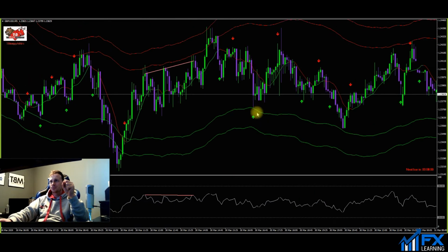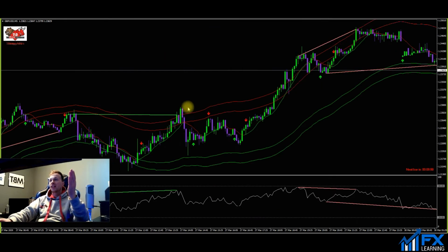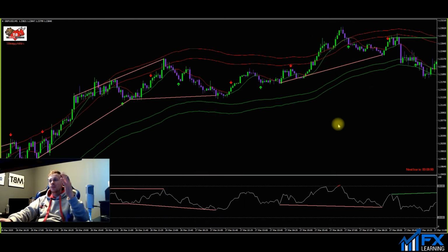Find you another divergence. At the top here, look at that, divergence here. Outside the zone. Wait for the close below the TCA line, enter the market, winner. Again here, wait for the close below the TCA line. I mean, all day long.